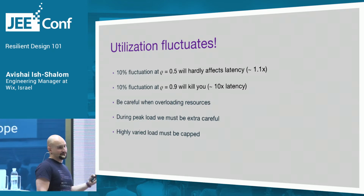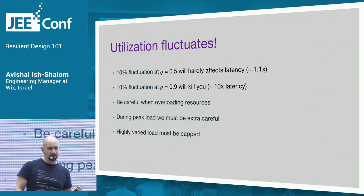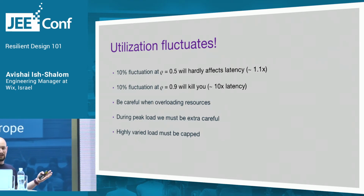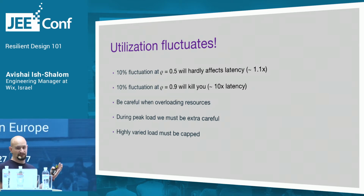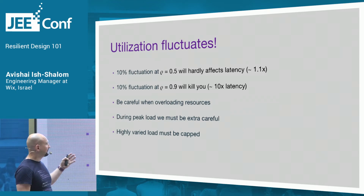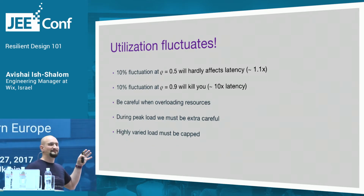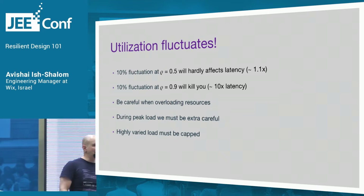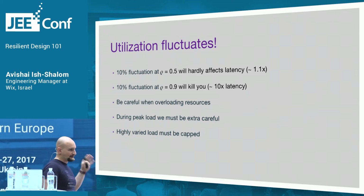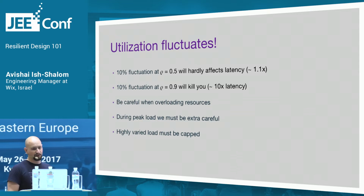Now, utilization also fluctuates. Utilization is not fixed. And this has very dire results for the amount of utilization we can have. Because a 10% fluctuation, when we have a utilization of 50%, that only takes us to about, let's say, 55% utilization. It's not too much. The penalty in this case would be 10%, 110% of what we had. That's not so bad. But at 90%, 10% fluctuation takes us already to 10 times the latency. We would jump from, let's say, 1 second to 10 seconds. That's a huge jump. So running your systems at the edge of capacity is very, very dangerous. So you need to be very careful if you're overloading resources.